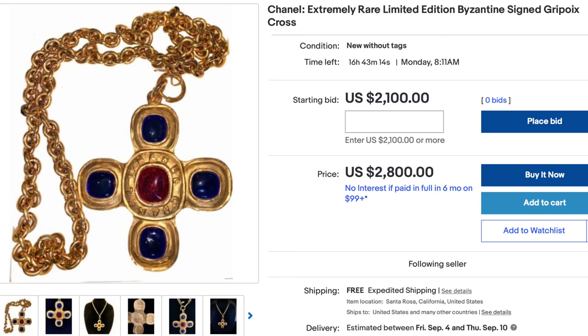Check the comp on this one. We did also find the exact same piece on this. It's up for auction right now by another vendor. The starting bid is $2,100. The buy it now price is $2,800. So that's, I think, a pie in the sky number. But we're going to be pricing ours right in that range as well, because quite honestly, I'm in no hurry to sell this thing.